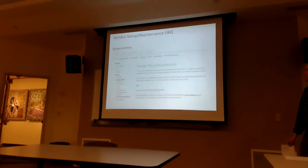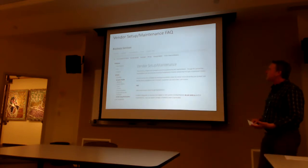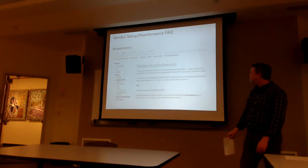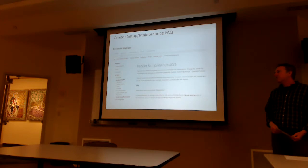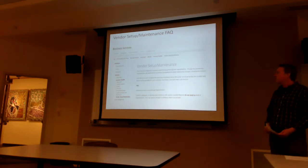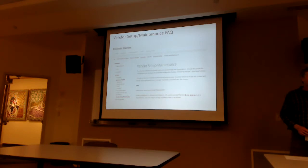Okay, so this is kind of a snapshot of the web page that we put together to do the FAQs about this process. It can be found under business services, accounts payable, and then vendor setup maintenance down at the bottom on the left there. We'll be adding more information as questions come in about how do I use this? There'll also be links to invite suppliers or vendors, as well as the video of this presentation, for future employees that didn't have an opportunity to learn about this at this time.